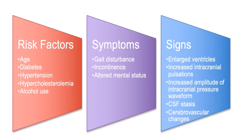Idiopathic normal pressure hydrocephalus, or INPH, is a neurological disorder of aging that is characterized by ventriculomegaly, gait apraxia, urinary incontinence, and dementia. It is estimated that approximately 700,000 Americans are affected by INPH, with the average age of diagnosis being 75 years. Risk factors for INPH include hypertension, hypercholesterolemia, diabetes, and alcohol consumption. The physiological mechanisms underlying these associations are not known.